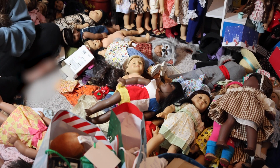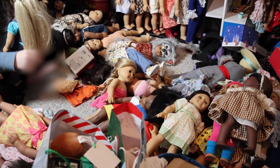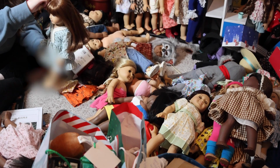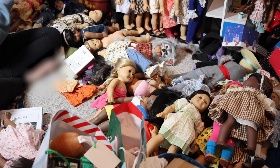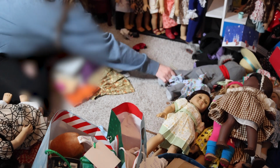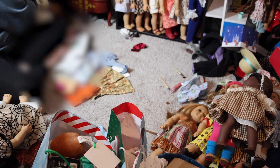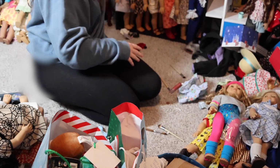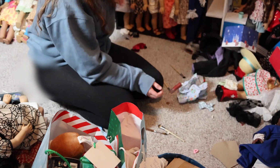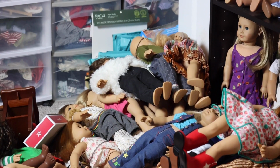Like I said earlier, my parents kind of brought me my collection in waves over last year. And back in December for the holidays, they brought me pretty much the rest of my doll collection. And I brought them up into my doll room, put them on the floor, and then just kind of forgot about them. So that is why there's so many dolls on the floor. These are the dolls from my parents' house that I just never put away.